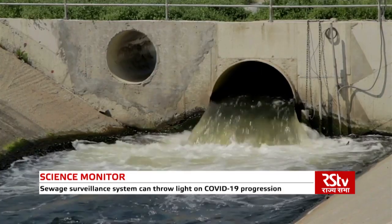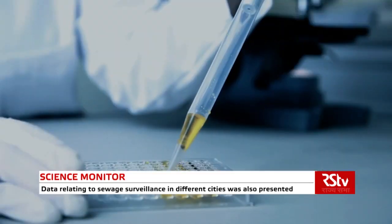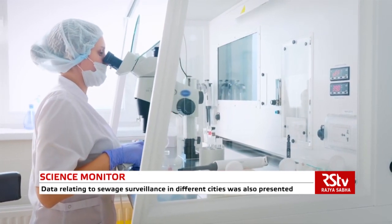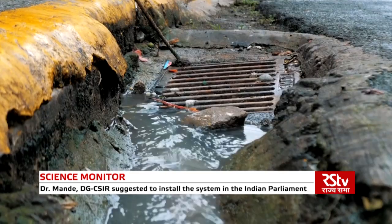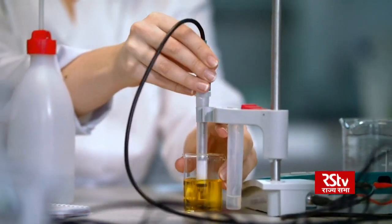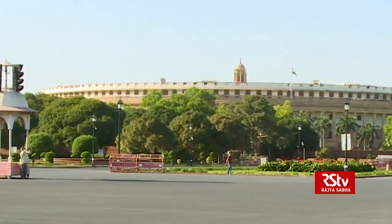CSIR-IICT. According to the presentation, sewage monitoring provides qualitative as well as quantitative estimates about the number of infected people in any given population and can be used to understand the progression of COVID-19 when it is not possible to carry out testing on a large scale. Data relating to sewage surveillance in different cities was also presented to highlight the utility of the system, and Dr. Mande suggested to install this system in the Indian Parliament.